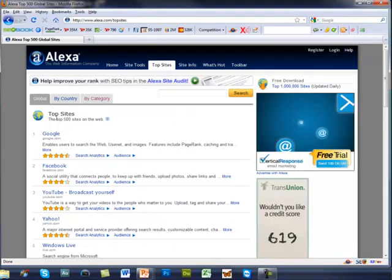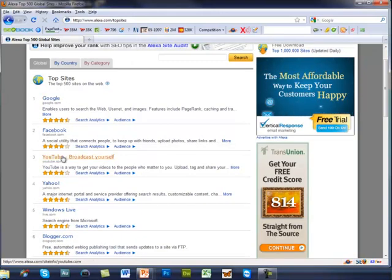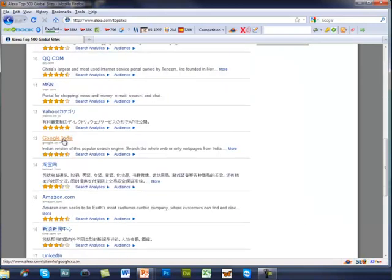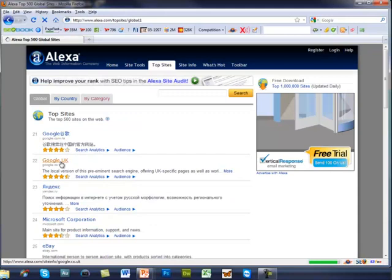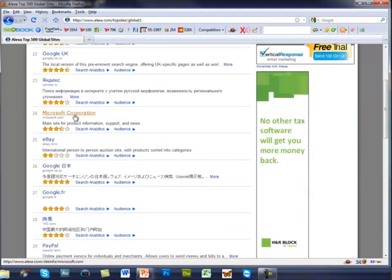And this is the top 500 sites on the entire internet. Google, Facebook, YouTube, we know these, right? Yahoo, these are search engines. Let's keep going. Twitter, social networking there. Amazon, right? LinkedIn, WordPress. These are all internet marketing related so far. Microsoft, eBay.